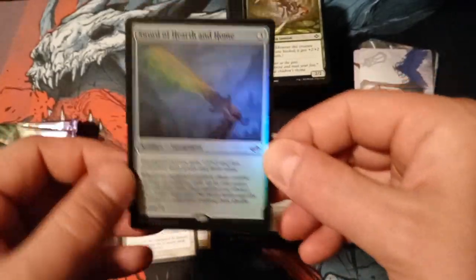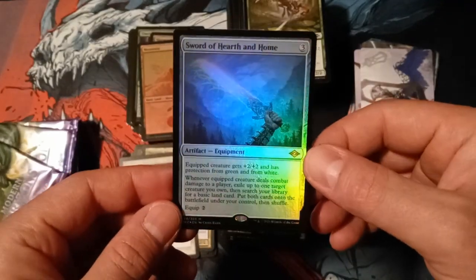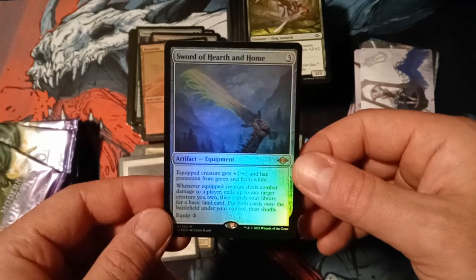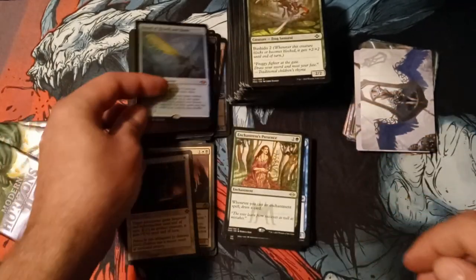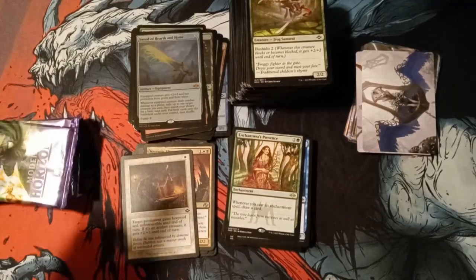Oh! Yes! We are making up for the first box, folks! The price has dropped. I went ahead and bought another box. And we are swinging for the fences. That's incredible.